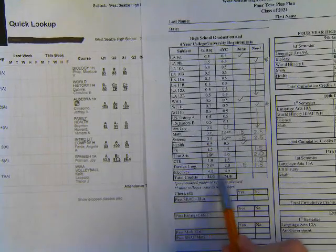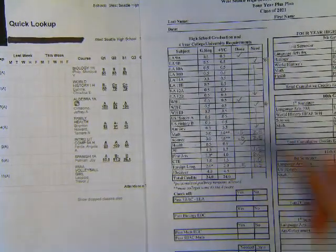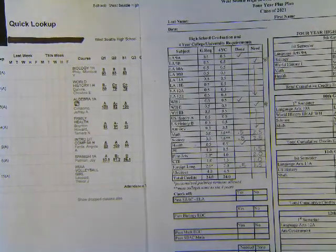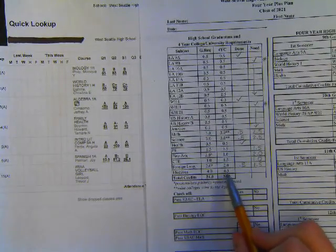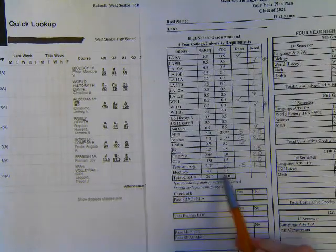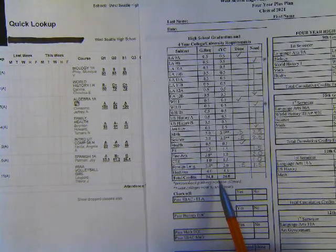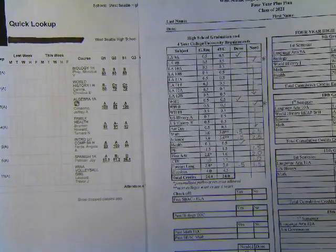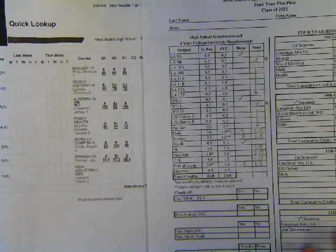And then with electives here, those are ones that you get as you take more classes at West Seattle. So those can be from art, CTE, things like that. I'll just know that those will fall into place as I take more classes. So for now, I wouldn't worry about electives or the total credits. Just know that you need 24 credits to graduate. So you can keep track of what you have so far, but just know that you'll need 24 by the end.